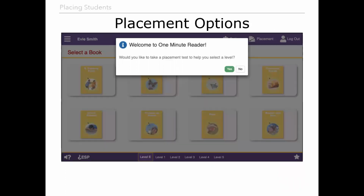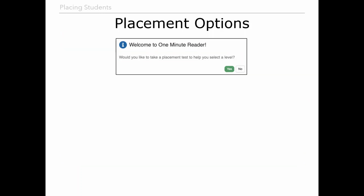Okay, so the first time a student logs in to 1 Minute Reader Live, this little pop-up window will appear and it will say, would you like to take a placement test to help you select a level? So this is the little box that appears.